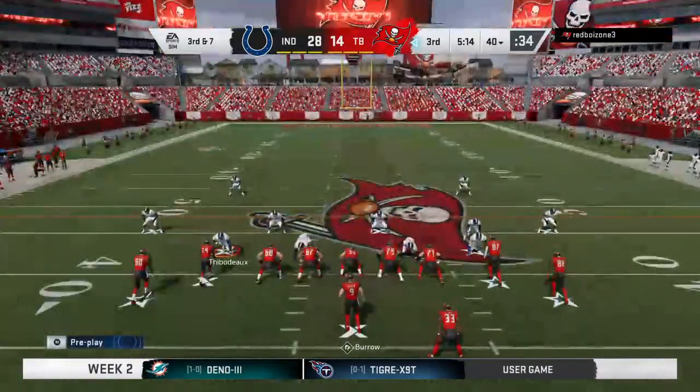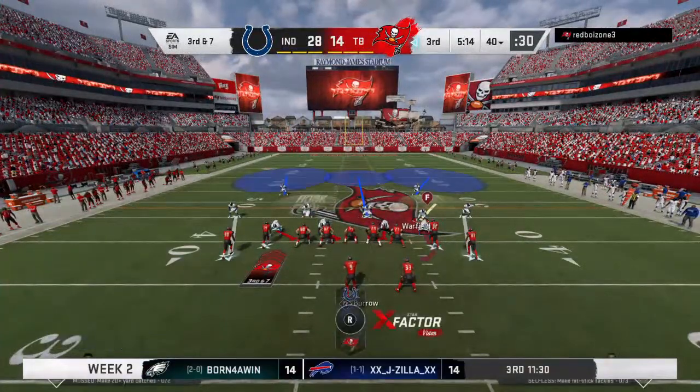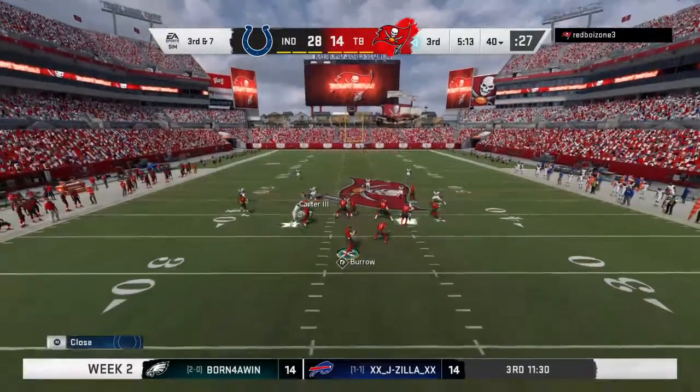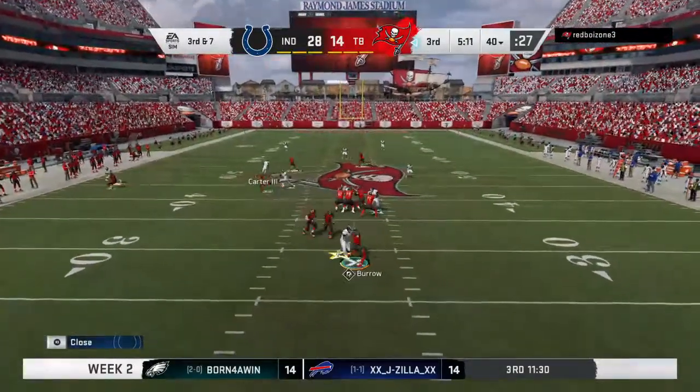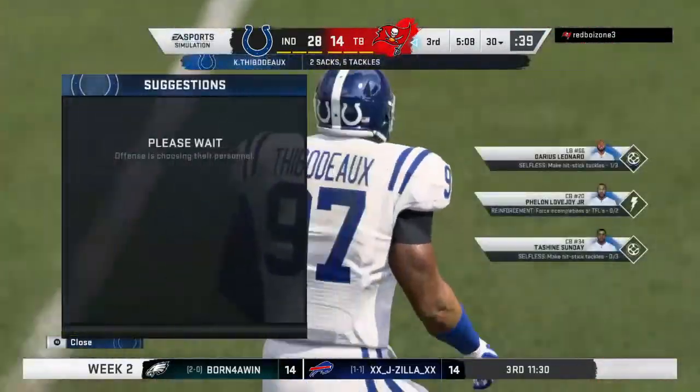And that's another nice job there to force an incompletion. They've been very cohesive, knowing each other's moves all game long, and they've been on the spot just about every time. And they've held them in check on the scoreboard. Nowhere to escape, and he goes down.